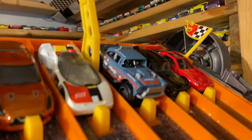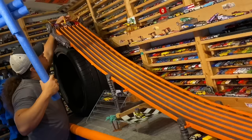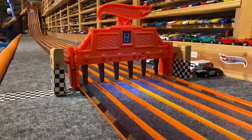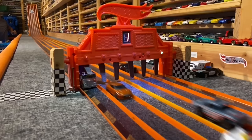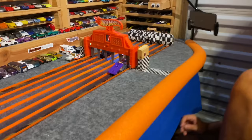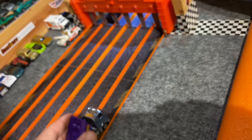All right, we got the next six lined up and ready. See who takes it. Good set. Go. The ramp truck face plants. A Firebird pulls it out for the win. Too wide. Man, he hit that finish line.